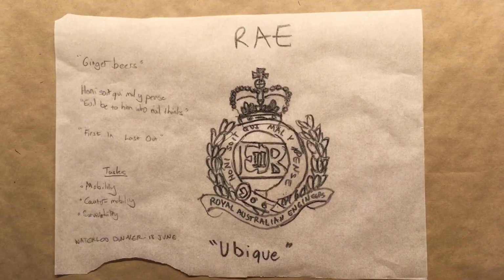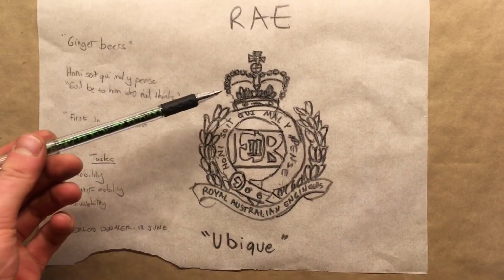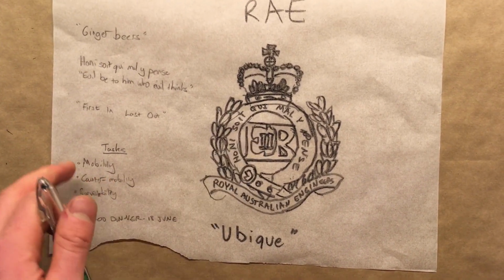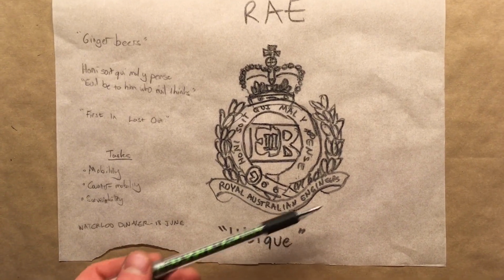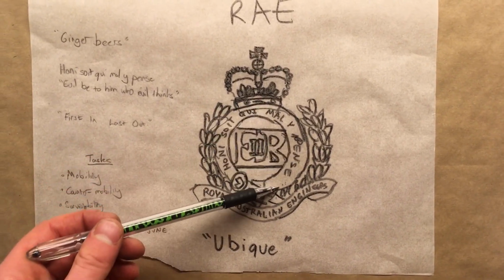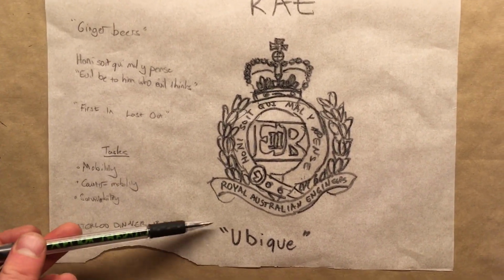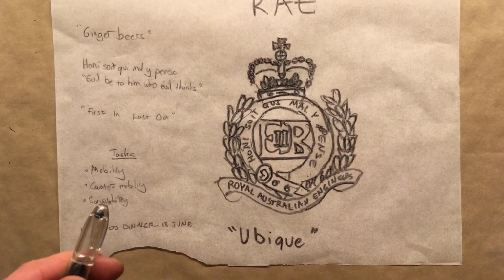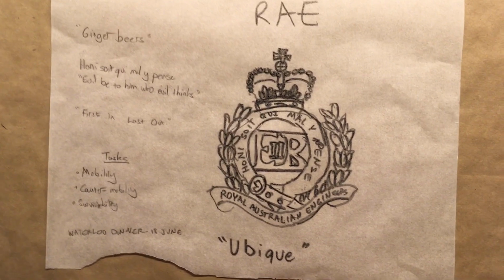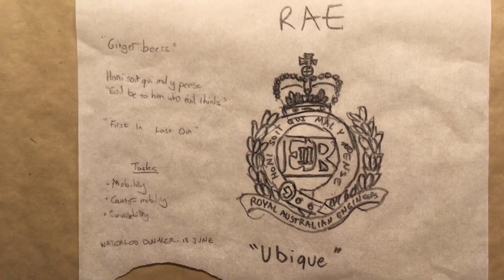This here is the crest of the Royal Australian Engineers. We have Queen Elizabeth's crown on top, hence why we also have the two eyes here for Queen Elizabeth II. It says Royal Australian Engineers on the bottom. We have wreaths to look fancy, and around the edge we have our secondary motto. Our current motto is ubique, which is Latin for everywhere, because we're required everywhere in the military. Other things, we're often known as the ginger beers, due to English rhyming slang, ginger beers, engineers.